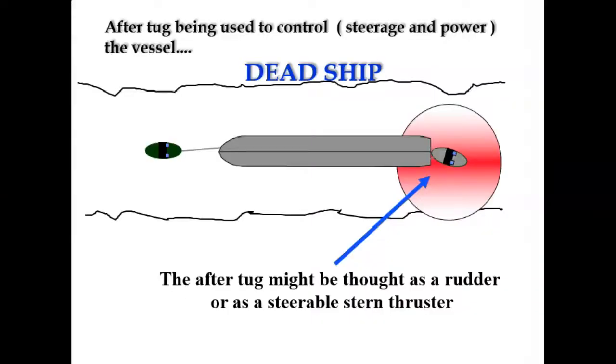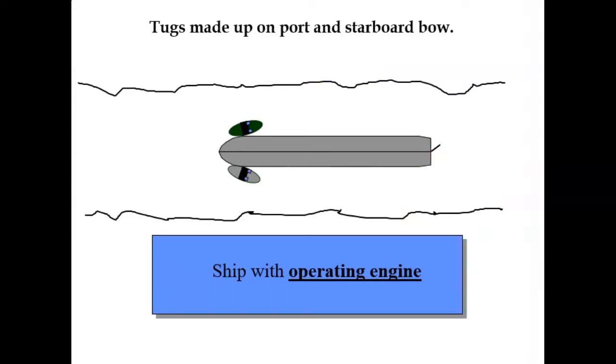Let's go on to the next slide. Now, this is a slight same canal. This is tug made up on the port and starboard bow, a little bit different, but this is a ship with an operating engine. Where do I get this stuff from, or how do I dream this up? I've seen it. I've talked to people about it. Mostly I've seen it, going through a narrow channel. It's not a dead ship anymore. You've got engine and you've got rudder.